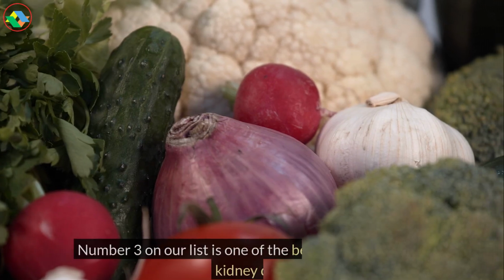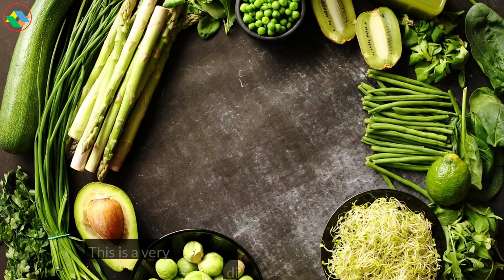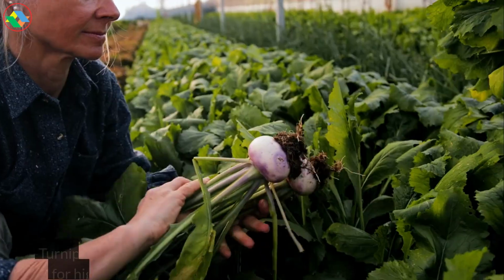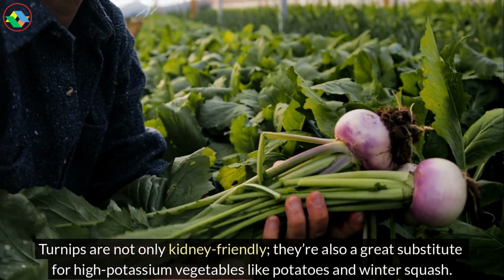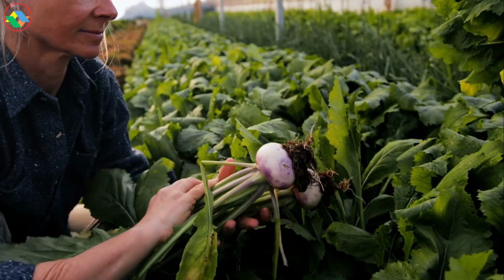Number 3 on our list is one of the best vegetables for a kidney diet. This is a very exciting option for people with kidney disease. Turnips are not only kidney-friendly, they're also a great substitute for high-potassium vegetables like potatoes and winter squash.